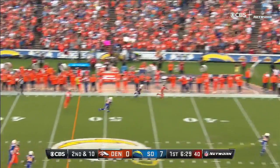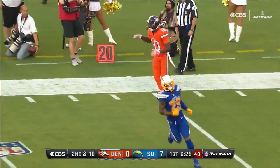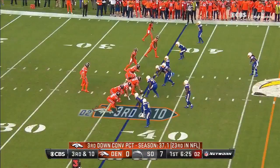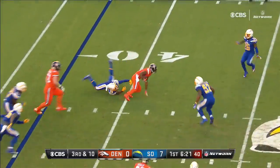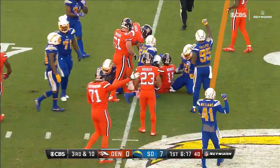Here's Simeon launching it down the field, and he had him open. Had what they wanted, but he did not have the time. That play took a lot of time to develop. 3rd and 10. Simeon underneath. That's Norwood, and he fought for it, but comes up a yard shy.